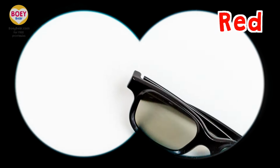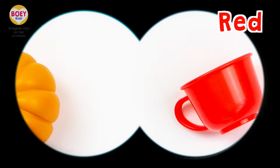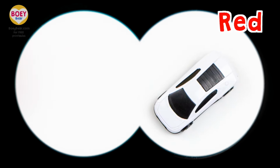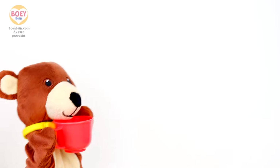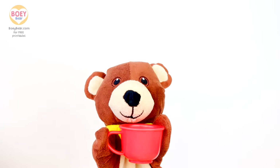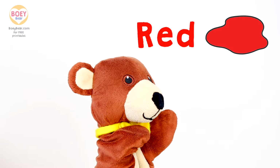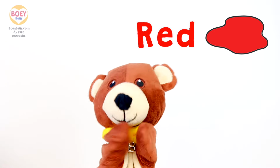What can we see that is red? Oh, what was that? It's a red cup. So the colour we have found is red. What other things around us are red?